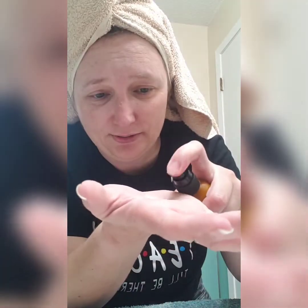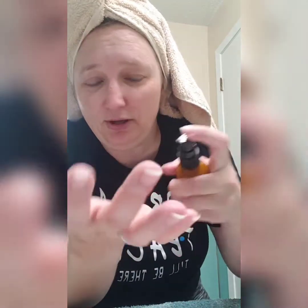I was so excited. My face feels like it still has stuff on it. Okay, pat it dry again. I was so excited because I love natural stuff. So all you need of this is 2 to 4 pumps, depending on how dry your face is and just your own preference. I'm going to use 4.